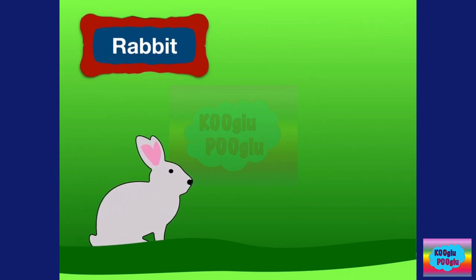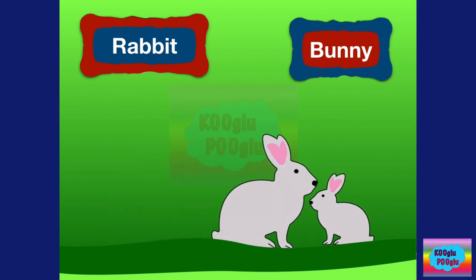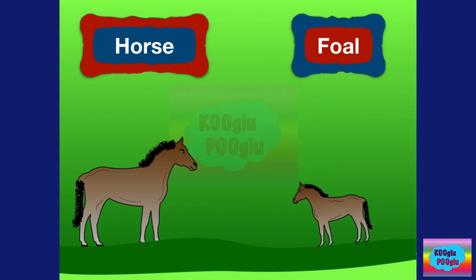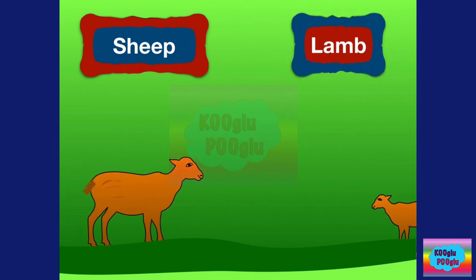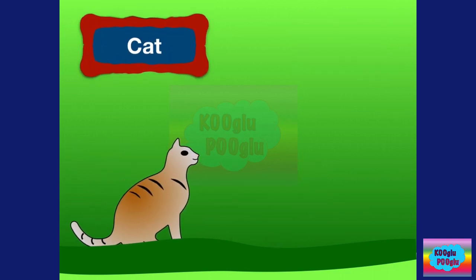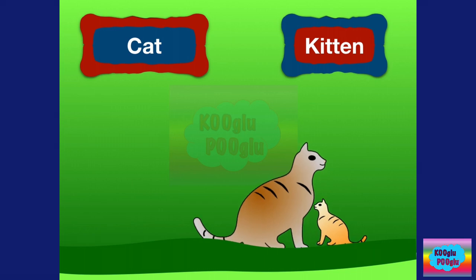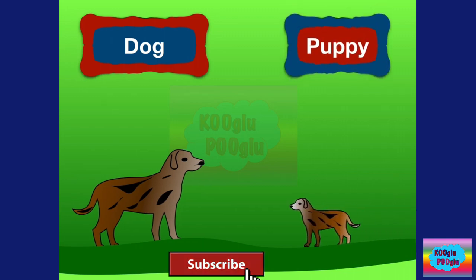Here we have a rabbit, and a baby rabbit is called a bunny. Here we have a horse, and a baby horse is called a foal. Here we have a sheep, and a baby sheep is called a lamb. Here we have a cat, and a baby cat is called a kitten. Here we have a dog, and a baby dog is called a puppy.